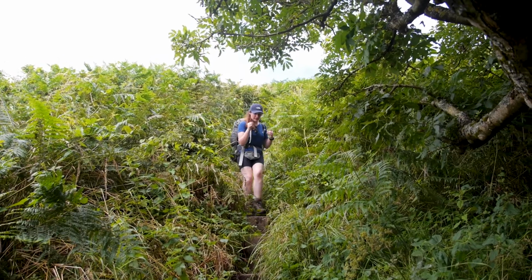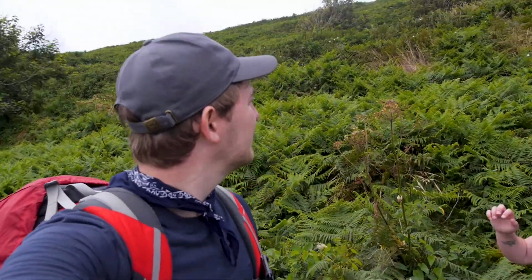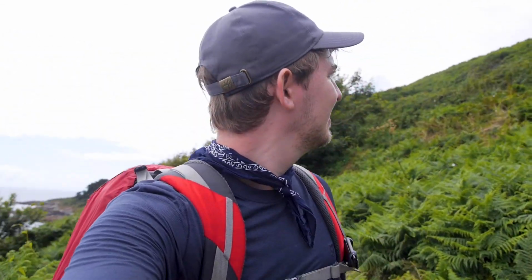Tough, eh? Yeah. This bit here looks like an actual jungle. It's so thick and overgrown and extremely hard work to get through. These steps are really steep, so you kind of have to leap from one to the other.